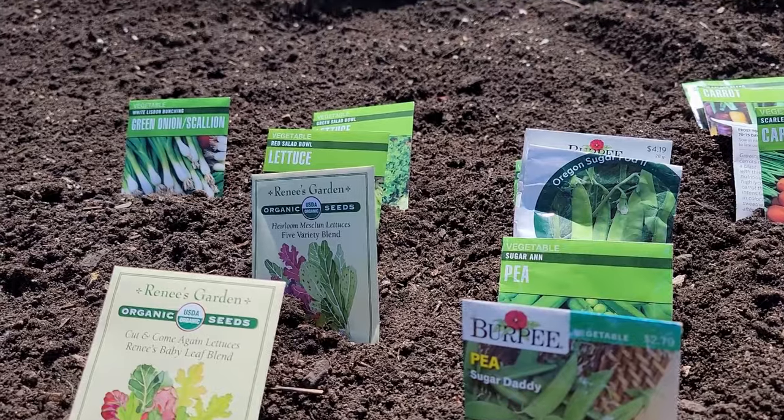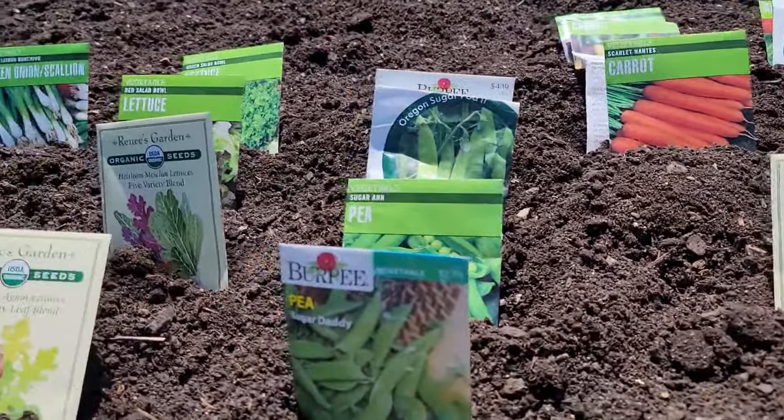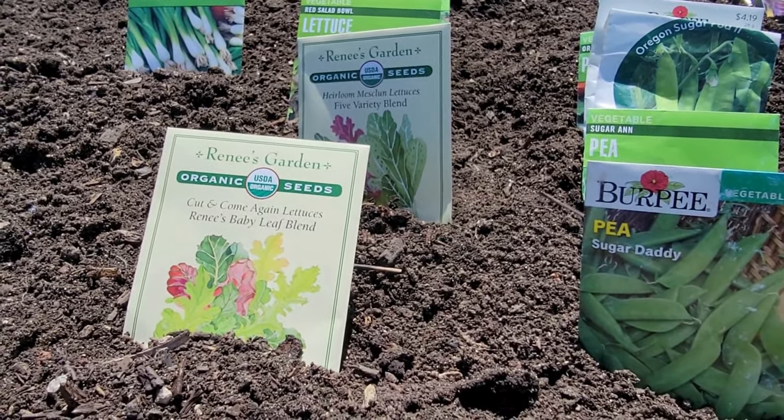We are 4 weeks from our average last frost date, so at that time, what you can do is really plant a lot of your leafy greens. So you can see here, I've got a lot of different loose lettuces. And if you're a beginner, these are some of the easiest ones to grow to have success with.